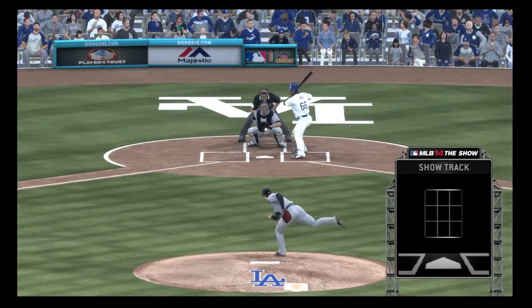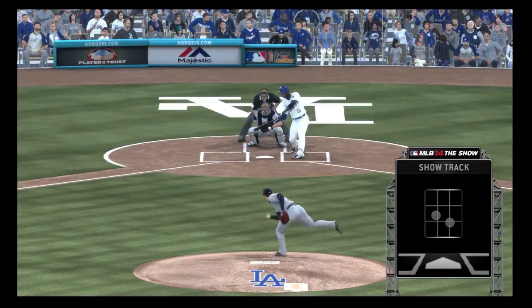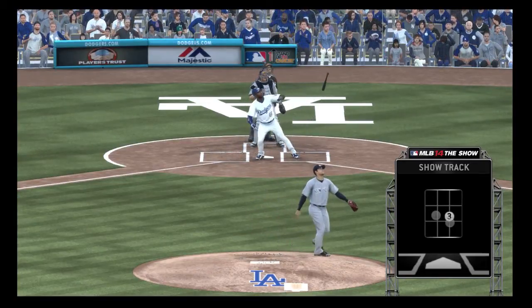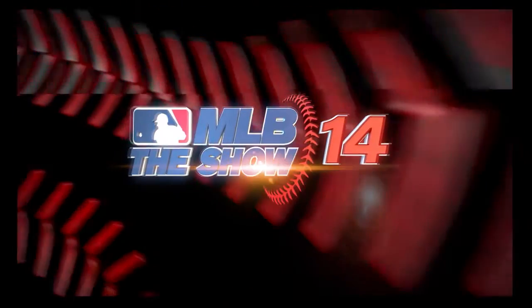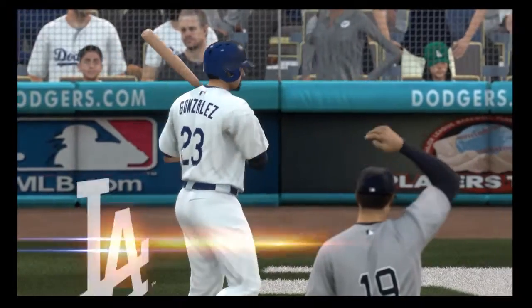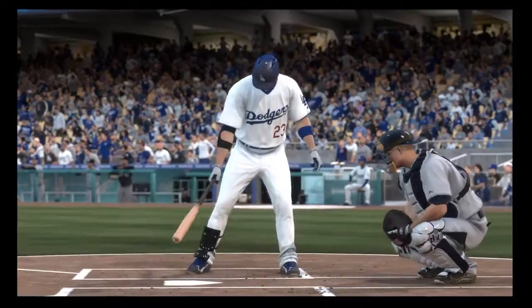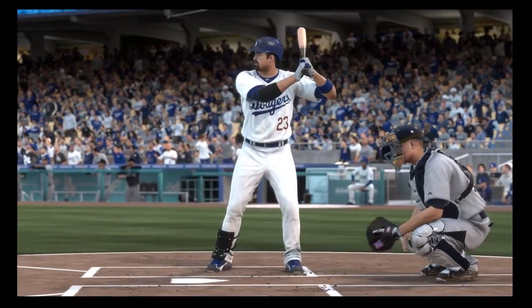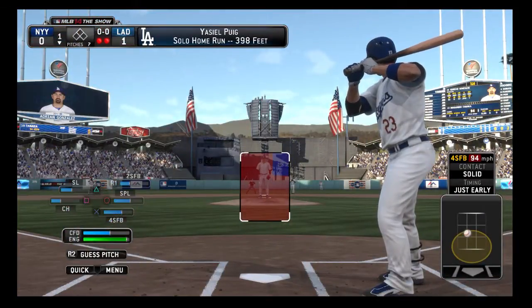Here's the sequence one more time on show track. He looks at strike 1, looks at strike 2. Now that pitcher's got a false sense of security, and he unloads on the 0-2 pitch. He got all of that one. Adrian Gonzalez will get his first opportunity now with 2 away, and the base is empty here in the home half of the first.